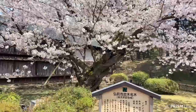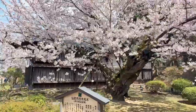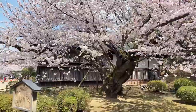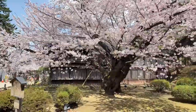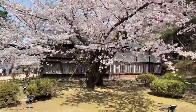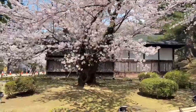Usually this Somei Yoshino, this cherry blossom tree, only lives around 80, 90 years, but this one 140 years, so it's like a great, great grandpa. Okay? I hope this Somei Yoshino will keep blooming for long. So beautiful.